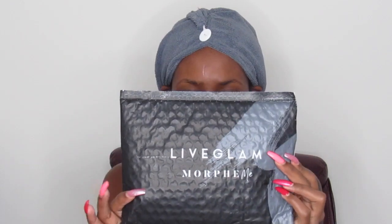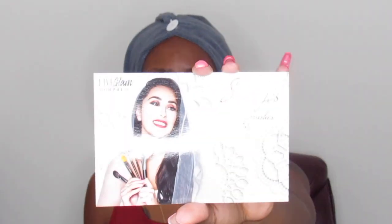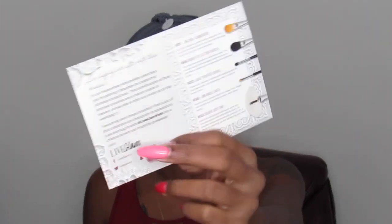So let's start off with Lip Glam. It comes in a bag just like this. And basically I just pay $19.99 every month and I get over $50 worth of brushes, which I think is amazing. It also comes with this card, and on the back it tells you what brush it is, what it's for, and all that good stuff, which is really cool because not everybody's makeup savvy. So even if you are a beginner, you can go ahead and do this if you don't know where to start or what to do. Just go ahead and sign up.